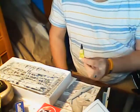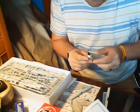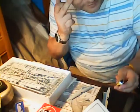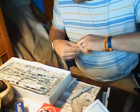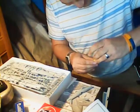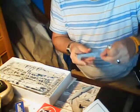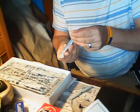My mate David, these are the small ones, folks, but the bigger ones, my mate David was making model kits. And I was watching him do it, and he got glue all over his eye. Not in the eyeball, but over the eyelashes and that. Oh dear. Oh, that smell brings back memories.